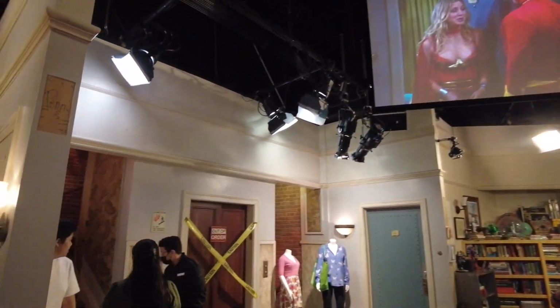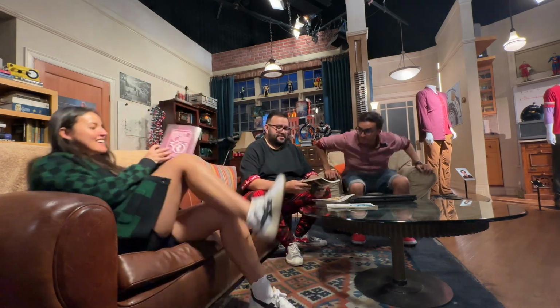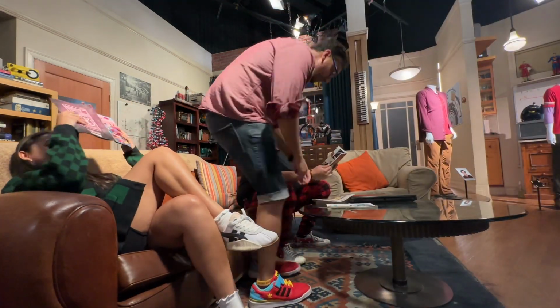And then from here you transition over to The Big Bang Theory. This is one of my brother Eric's favorite shows, so this was his time to shine. And again, you got to see some of the wardrobe. We got to sit in those couches. Eric had to sit in his seat, of course. Actually, when we were little, he did have his seat. And then you were able to take some pictures.